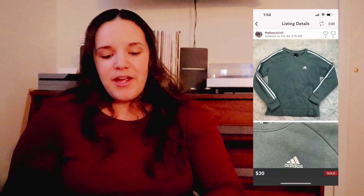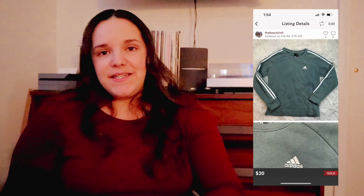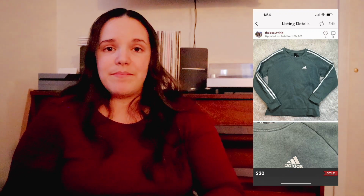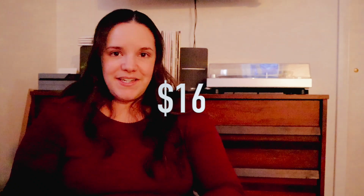We've got a similar story for this Adidas sweatshirt. This sold by a buyer offer. They offered $20 and paid $7.67 in shipping. The cost of goods was $0 because it was from my personal closet, just trying to clear out. And with shipping and fees, it was $11.67. The total profit was $16, and it took 30 days to sell.